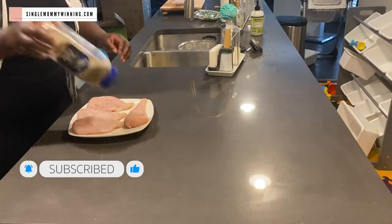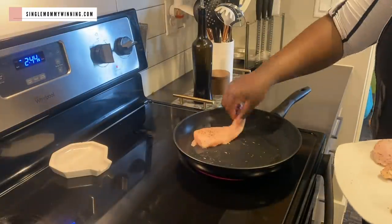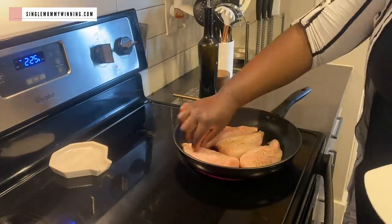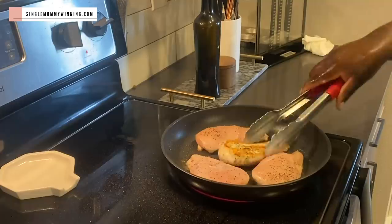And after I did that, I seasoned it with salt and black pepper, and then I added it to my pan, which I had placed over medium-high heat. And I allowed this to cook for about 3 to 5 minutes on each side, or until it was really well cooked to my standards, I guess.